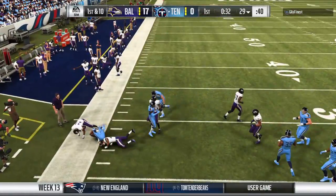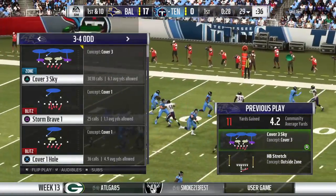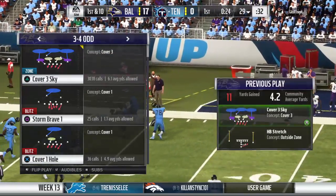And he'll be taken down, but not before he gets this football out shy of the 30 to the 29. A gain of 11 to kick off the drive, and it's a quick first down.